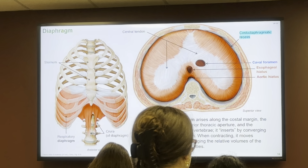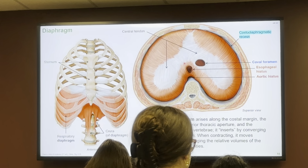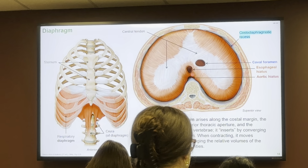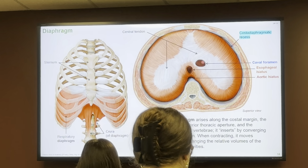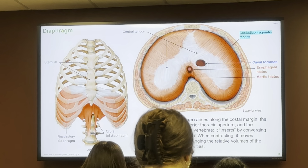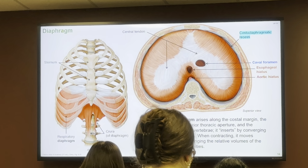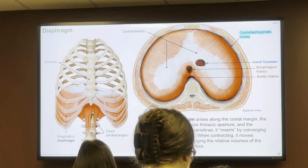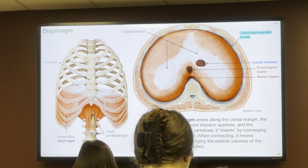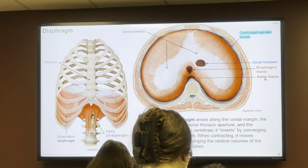Important things that you'll see if you were looking down on the diaphragm here, aside from the central tendon, you'll notice these three holes. We like these holes. Everyone should know these. One is the caval foramen, which is a little more on the anatomical right. This is the top-down view. One closer to the middle is called the esophageal hiatus. And then the aortic hiatus is not really a clean hole through the diaphragm like you see these other two, but essentially a hole, if you will. Really it's just an opening behind the diaphragm. So you could probably guess the aorta will sneak behind the diaphragm through that hole.